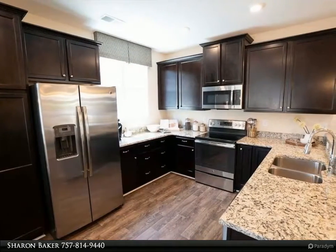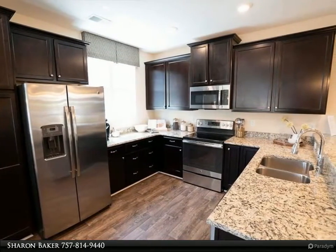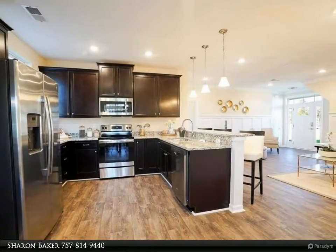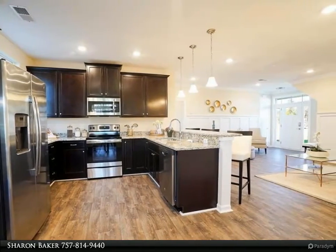Enjoy the nice screened-in porch off of the kitchen, adjacent to the attached one-car garage, with custom professional epoxy floor, garage door opener with remote and double-wide driveway.